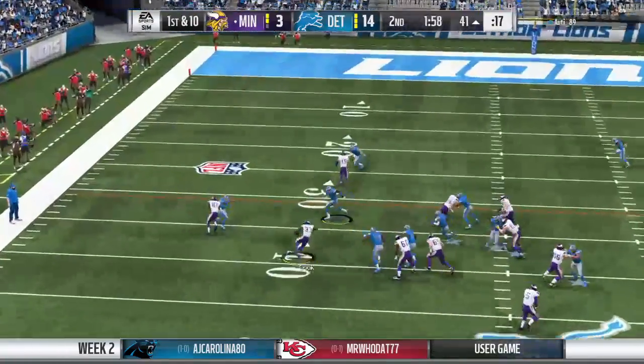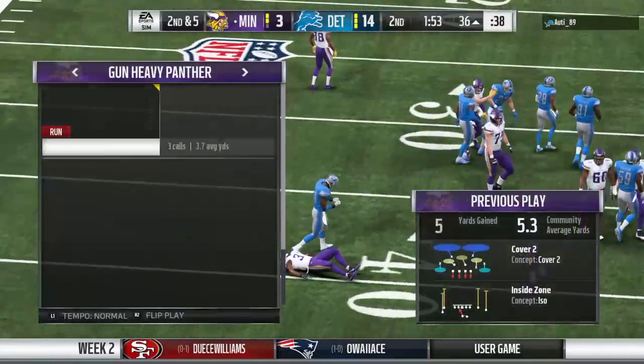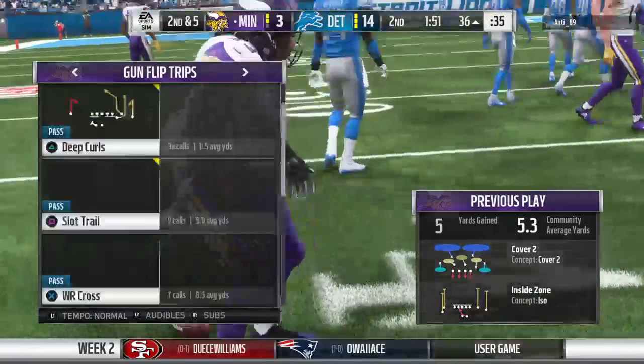First down, here's the run with Cook. And he's going to fight his way forward here for a modest gain. Give him 5 on the carry there, and it'll be 2nd down.